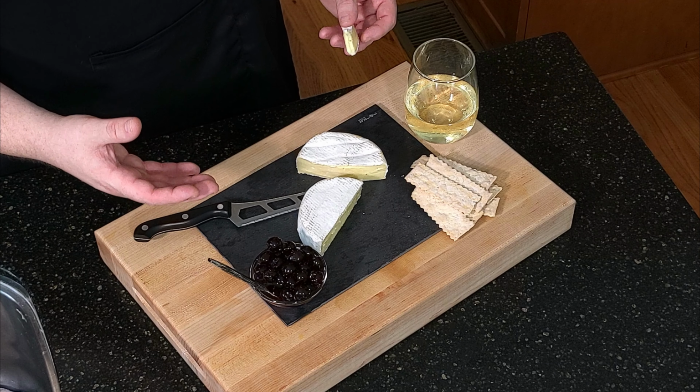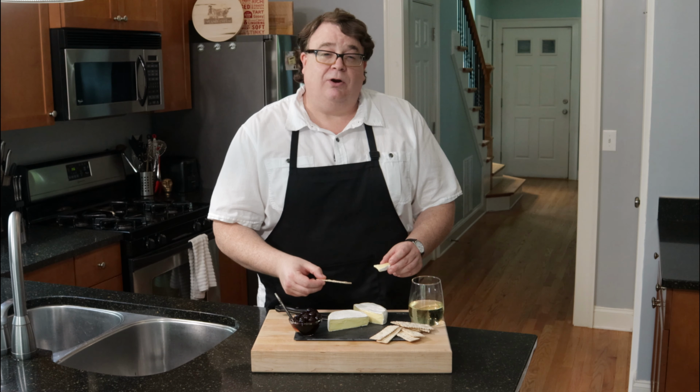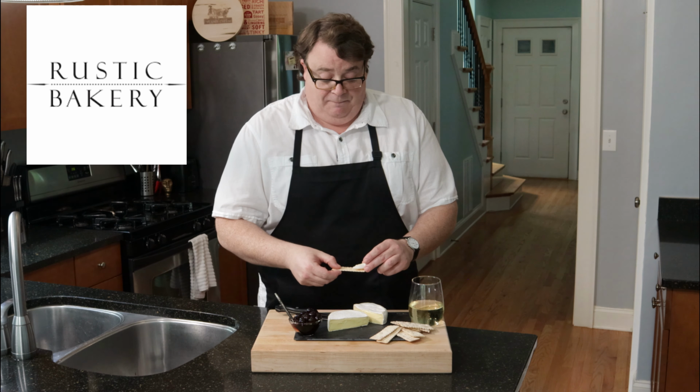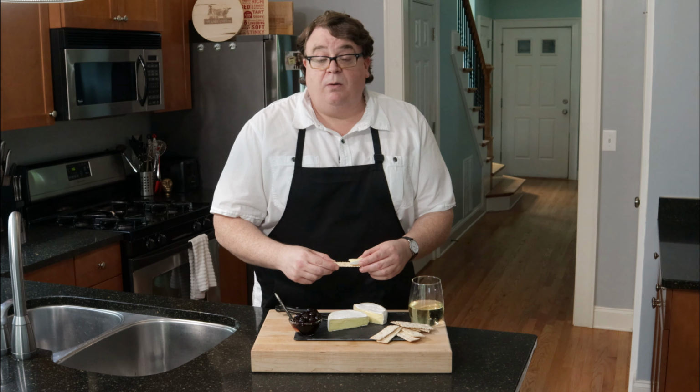Now, you'll see that I've got some other things spread out on the plate as well. With a nice creamy cheese, I'm going to want a little bit of a cracker to go with that. So from Rustic Bakery, I've got just a basic sourdough crisp. I don't want anything too crazy to go with this cheese because I really want to be able to taste it.